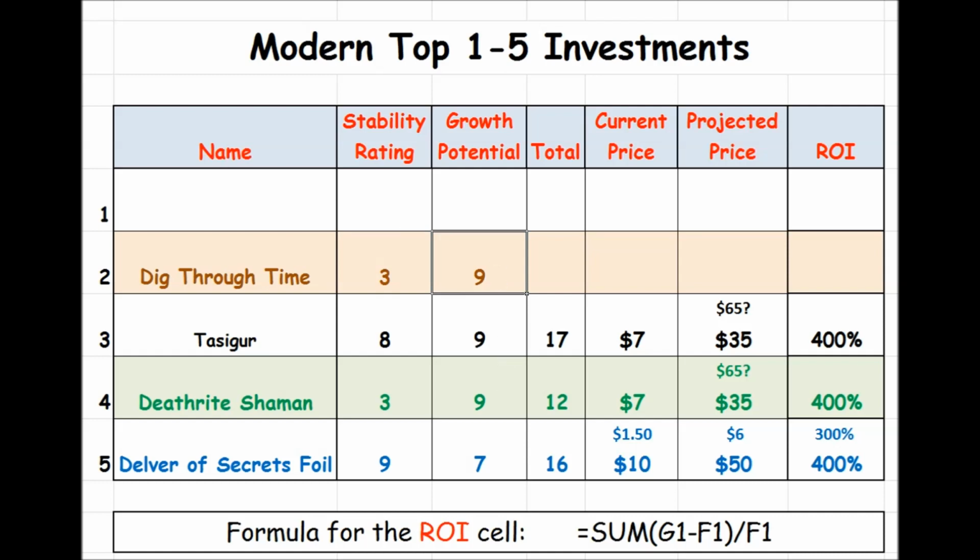Because it's going to grow and grow and grow. It's one of those cards that gets better over time because it has access to more cards and more future decks that are going to use it. So because of that, it's got huge growth potential. Now, as far as price, right now Digs are $5. I cannot believe they're $5.